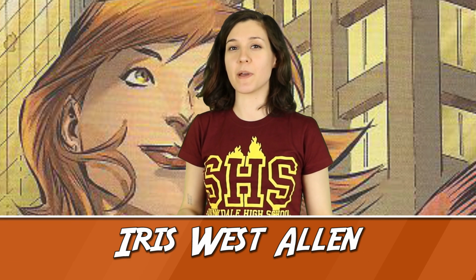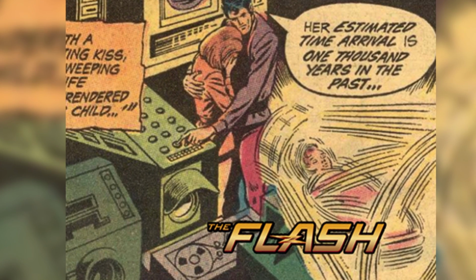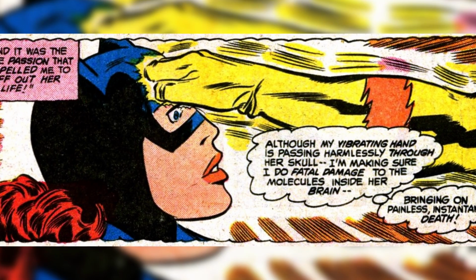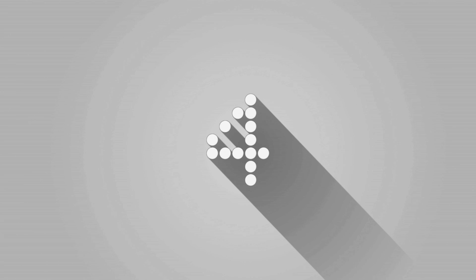Up next, number 5, we have Iris West Allen. So we've talked a lot about the other members of the Flash family in our previous list, but what about Iris? A staple character in Barry Allen's stories since her appearance in 1956, it wasn't until 1966 in The Flash 165 that we discovered she was born in the 30th century, and had been sent back to the present shortly before Earth East attacked Earth West. She's also been killed by Professor Zoom when attending a costume party. She dressed up as Batgirl, when Zoom vibrated his hand through her head. Yeah.